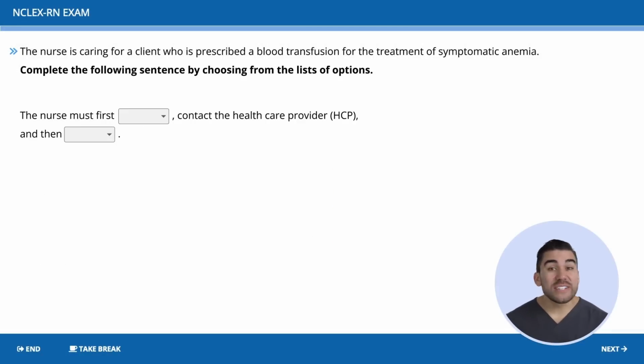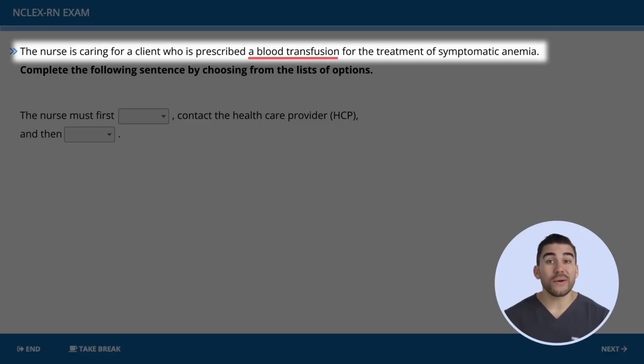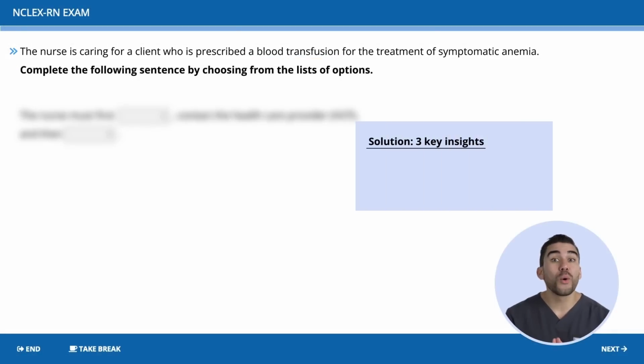All right, let's dive into the dirty details of this question. So the question's asking us to complete the following sentence by choosing from the list of options. The problem here is priority actions in a transfusion. So for the solution, before looking at the options here, think about safety. Don't be an idiot and kill your client.